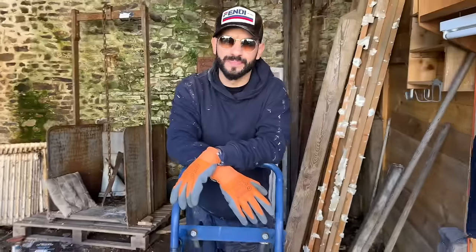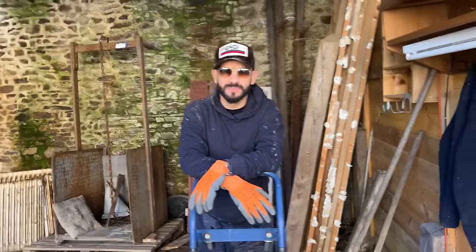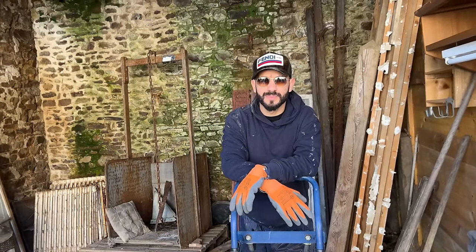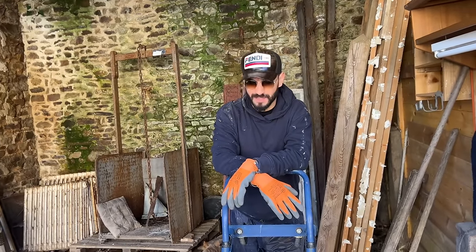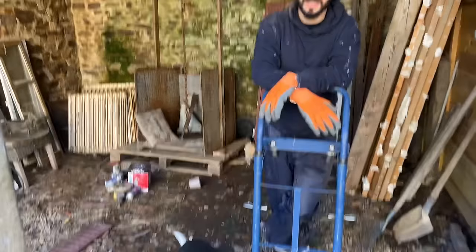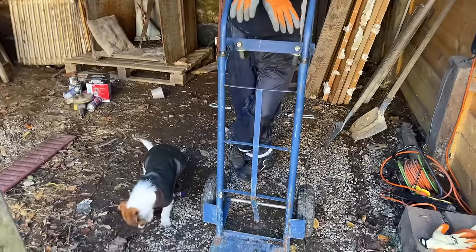Teamwork. My shed's nearly empty, but there's a few things now that I need help with once we're finished with this. There's a few heavy things in there that I need help with. Yes, I know. You left all the heavy things.